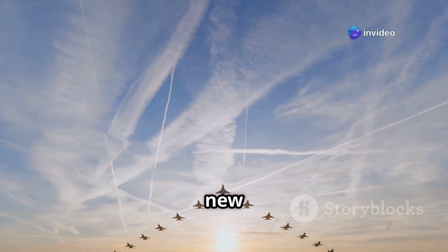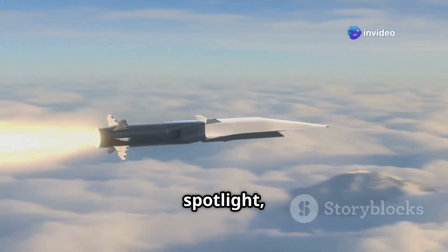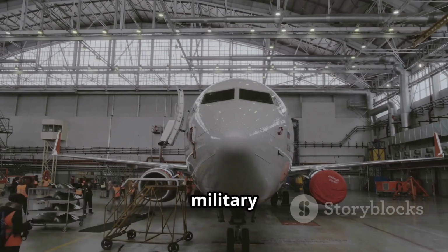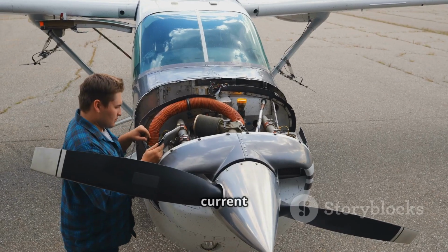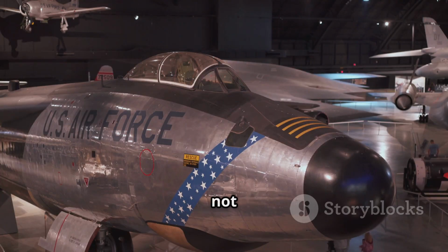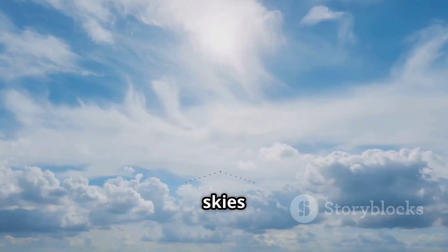So while flashy new jets and hypersonic weapons grab the spotlight, it's contracts like these that form the real backbone of military strength. Extending the life of current aircraft isn't just smart, it's essential. And in the end, it's not just about saving money, it's about keeping the skies secure.